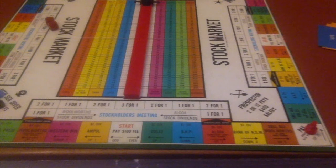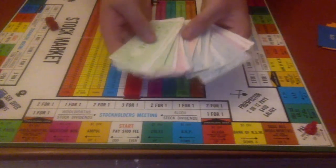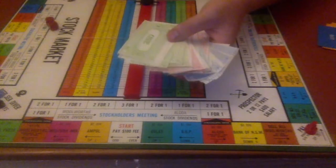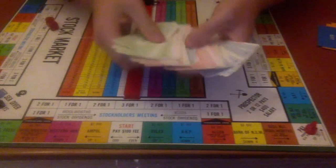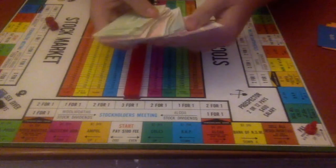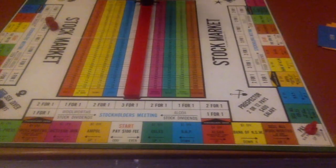I've only really played this game 3 times, and every time, guess who's won? The board games master. So, sorry, I was about to sneeze. Pardon me. So here's the money that goes up further. I've only showed you up to 500, but it goes all the way up to $20,000. And if you get 5 of those, you win. That's all really the game is.